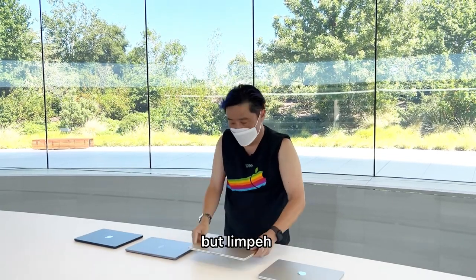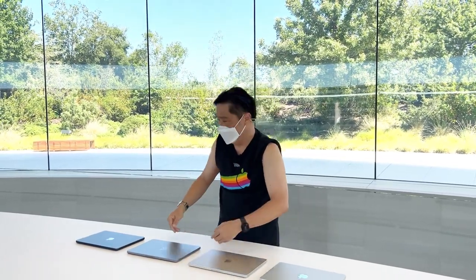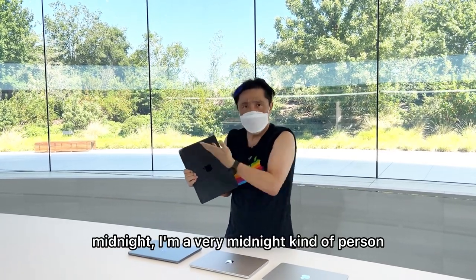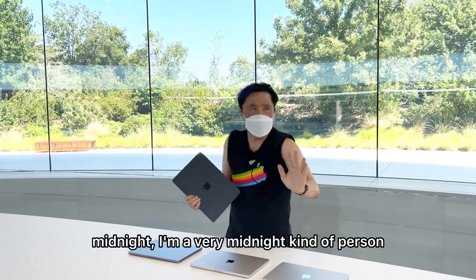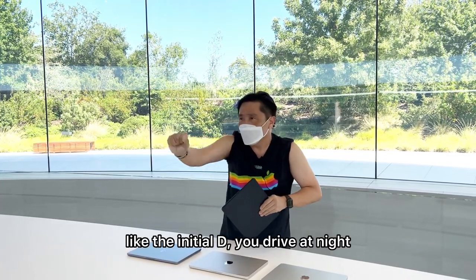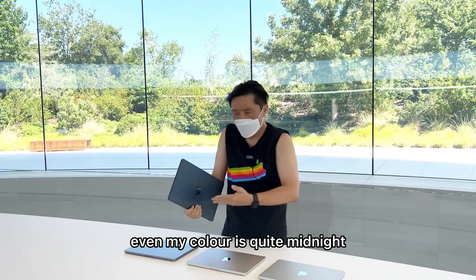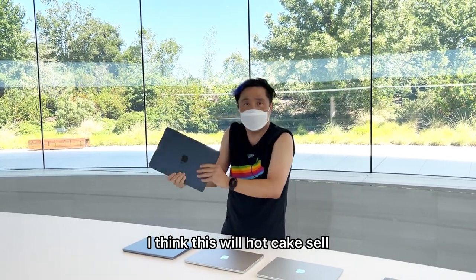It's quite pretty, but limpeh, I like this. Midnight. I'm a very midnight kind of person. Like the Initial D, you drive at night. Even my color is quite midnight. I think this will sell like hotcakes.